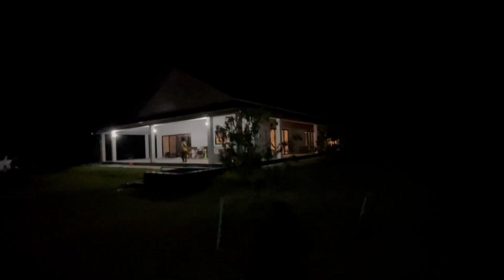I just thought I'd show you what it looks like in the night time. So for tonight, we'll see how it goes with this. I've turned off the side lights and the back lights, and I'm just going to leave those 3 on at the front.